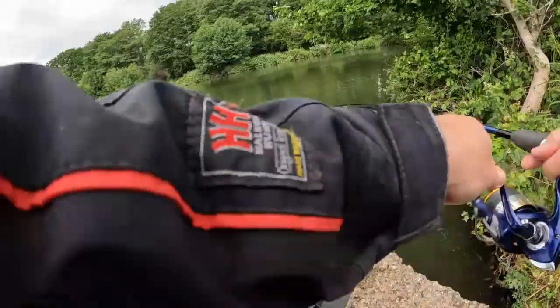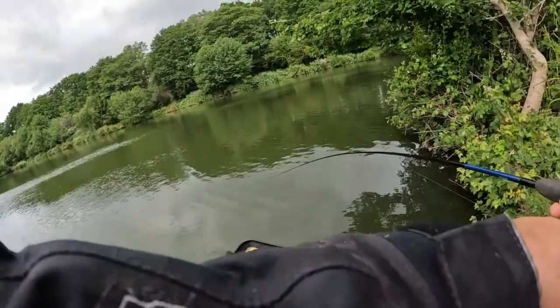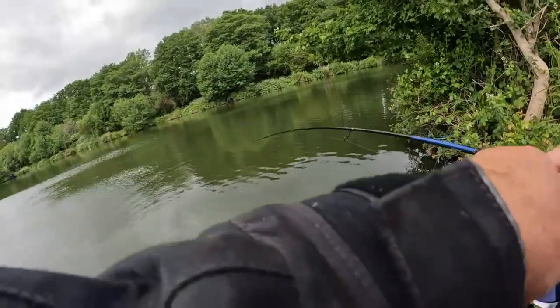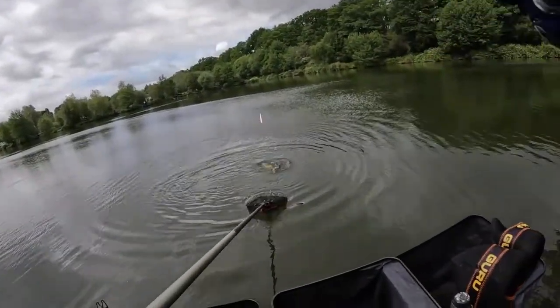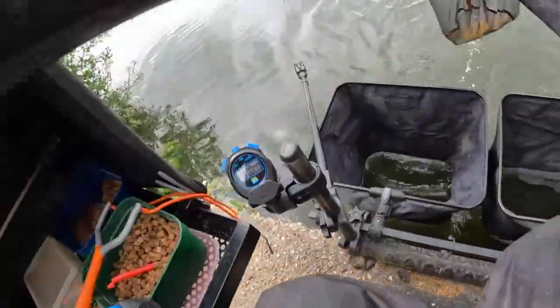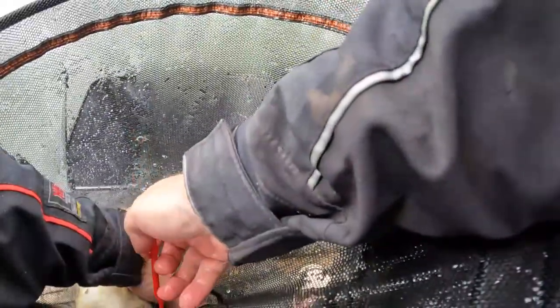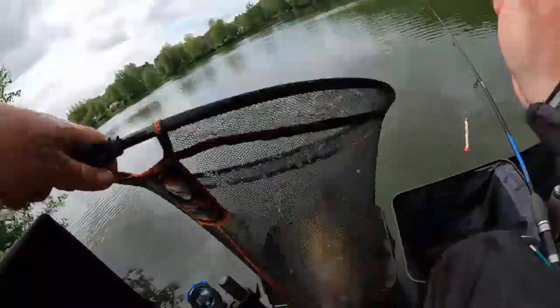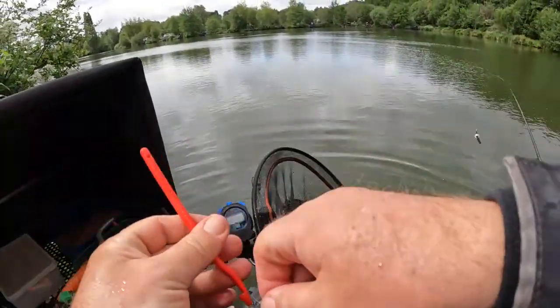Not a carp. This is an F1 I've caught up in the water. No, I've changed my mind, it's not an F1. Little bitty carp. Oh, that's what we want, isn't it? That's what we want. Not a big carp, is it? Where'd you come from? So skinny, I don't even know what that weighs. What does that weigh? 4 pounds? Smallest carp in the lake, isn't it?